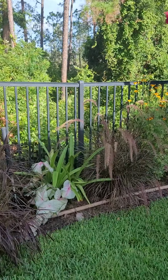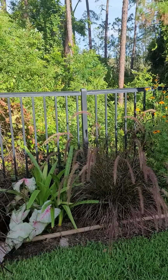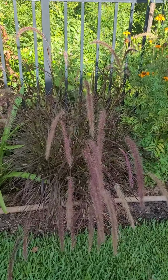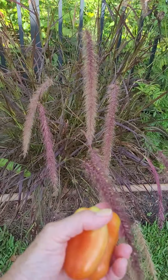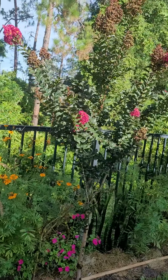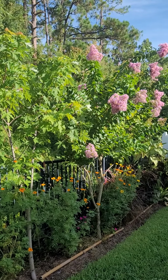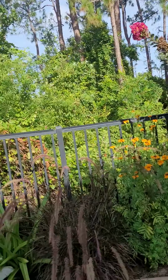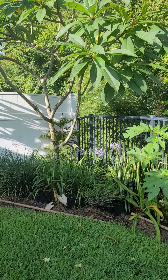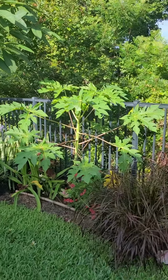The purple fountain grass came back. It looks good. These plumes are just wonderful to cut and arrange with some very pretty crepe myrtle. You know, you can cut this and make a nice vase arrangement, or I could cut it and have it in with some agapanthus heads. That would all be pretty. You know, it depends on what you want to take inside.